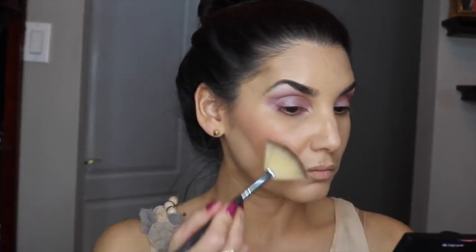To the e.l.f. bronzer palette, and I'm gonna put this, the bronzer has a little bit of shimmer, but if you guys notice, I have a little bit of blush on. I forgot to film me putting on the blush. The blush that I use is by MILANI, and it's the famous LUMINOSO.